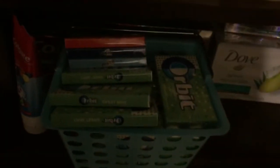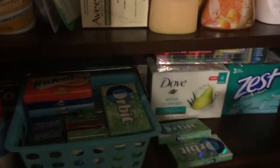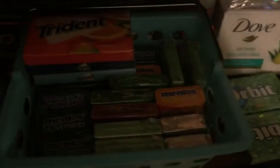But anyway, this is my candy basket. Yes, you can get candy with coupons. Why wouldn't you want to do candy with coupons? Everybody should have fresh breath. I love Orbit gum. This is actually my favorite gum. Let me put this cabinet back so y'all can see. Love Orbit gum. Oh, Lordy, I have several packs of Orbit gum.